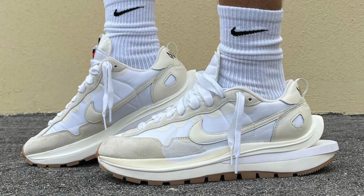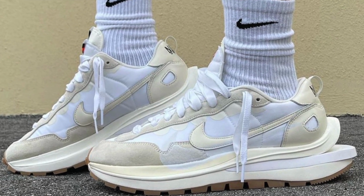He also loves the Sacai Vapor Waffle. Apparently that's his favorite shoe, which, I mean, it's a very, very cool shoe. You bring it all the way up to the modern day and find out what's currently in his rotation, his latest pickups, his opinion on the culture and what's currently going on.